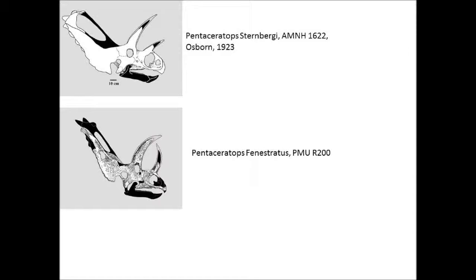Because if you look at the bottom of the frill, the edges of the frill, they don't look as rigid or as round or as pointy as sternbergi. Another key element is the front nasal horn. Now, I know that ceratopsians, like in Triceratops, the horns will change direction and change shape over time. But I feel that nose horn is a bit too long to be considered still developing.